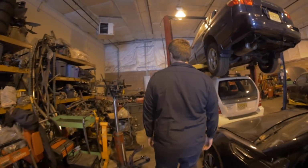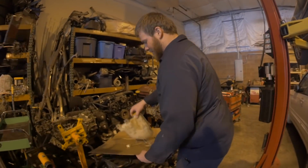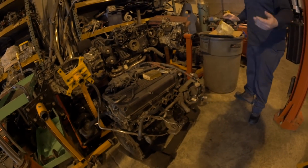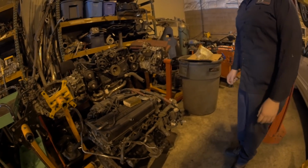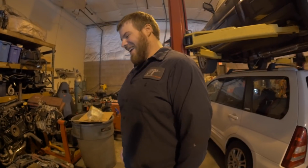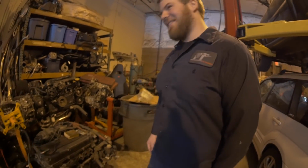So is the 1JZ the most popular swap besides the SR? At this point, yeah, because they're getting to be very cheap and they're very reliable, and you know, they can handle 600 horsepower the way they sit. Seriously? Yeah. Dude, how crazy is that? Well, you know what? I hope you put it in one day, but I hope it's on your own terms. Yeah, we'll see. Never know.